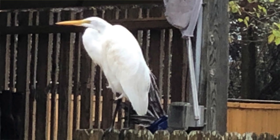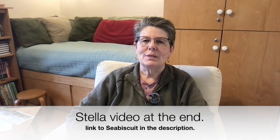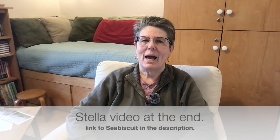And to keep the wildlife theme going, I'm going to show a snippet of my favorite bird on Oak Island, North Carolina. Great Egret Stella rehabbed at our local bird hospital in 2013, and even though she has been released to the marsh behind our house, she returns to Seabiscuit Wildlife every day, where the people are friendly and the fish are free.